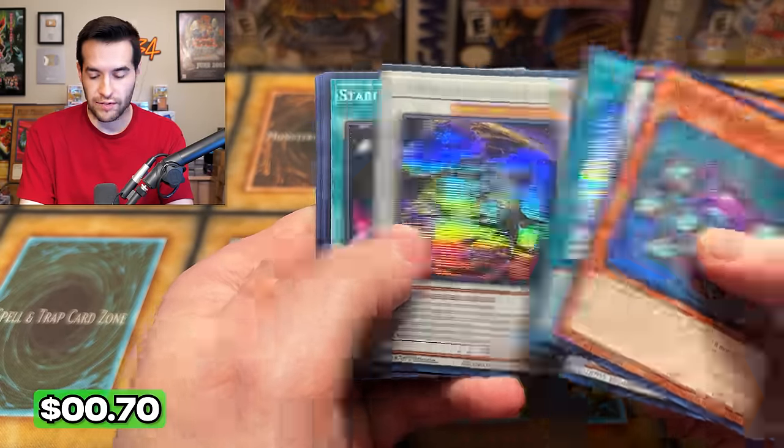Last pack of MRD, what will it be? Different thing. We have, okay, Shadow Ghoul, so nothing there. Honestly, really good Metal Raiders box too. All right, Legend of Blue Eyes, White Dragon, the big boy.